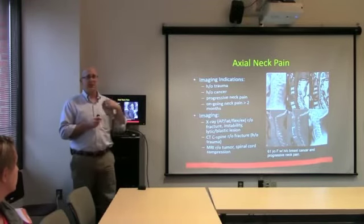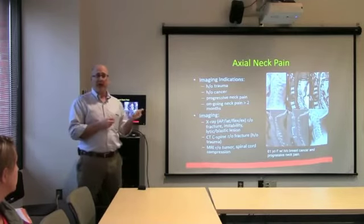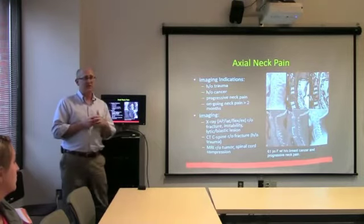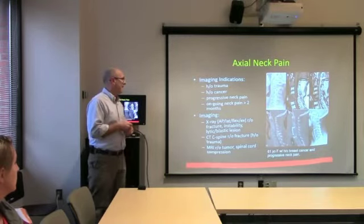It turns out that you have to lose between 40 and 60% of your bone before you actually see it on x-ray. So it's not the most sensitive test, but it's a good place to start. And then if things continue to go on, then they really need an MRI.